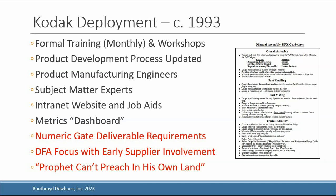The other kind of problem or mistake that we made is that we were very DFA focused. We focused very heavily on part count reduction, Z-axis assembly, etc. And we relied on our suppliers, our process engineers, to provide the manufacturability feedback at the part level to the designers. Kodak at the time was very vertically integrated.